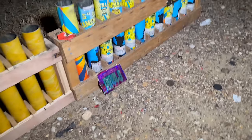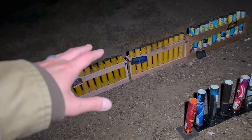The Diablo shells were also really cool for their size, and I hope you guys enjoyed this. I really hope we got some of those ring shells on the second camera over there to break the right way.